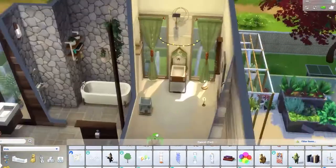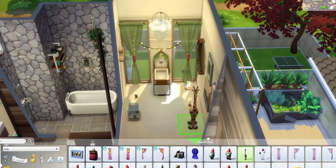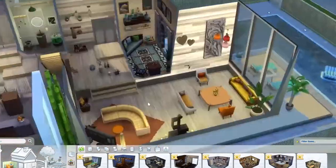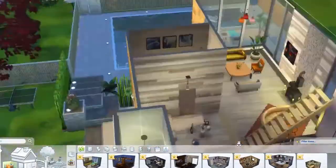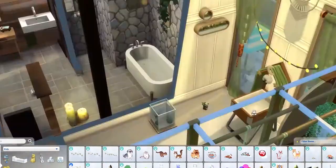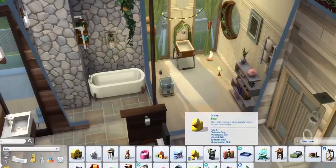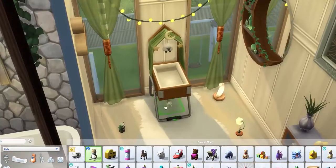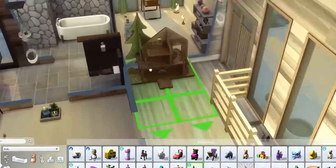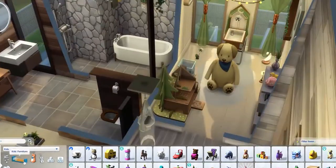But this build was really fun. Just being able to kind of throw things together. I was really happy with the baby room too. It came together nicely. And there's always that last fine tuning. Go around, make sure everything's where you want it to be. And I don't know why I saved the baby room for last. I guess I just wasn't sure what I wanted to do with it until I grabbed a bunch of stuff. That dollhouse would have fit perfectly, but it was just too big.